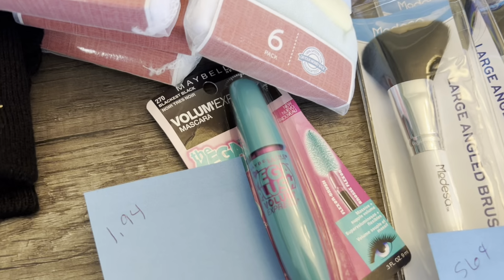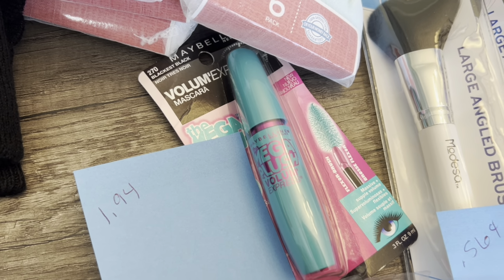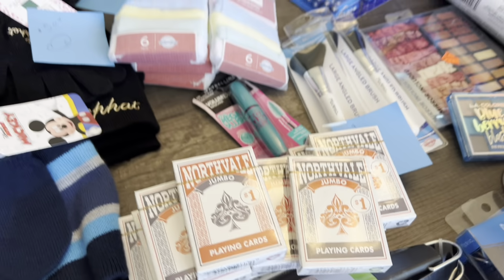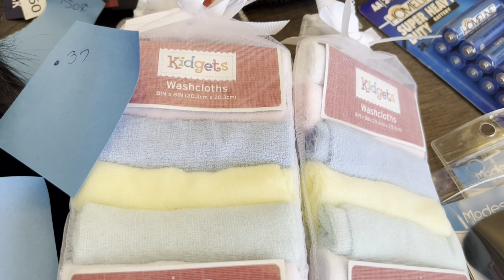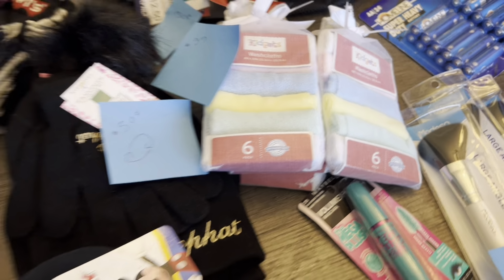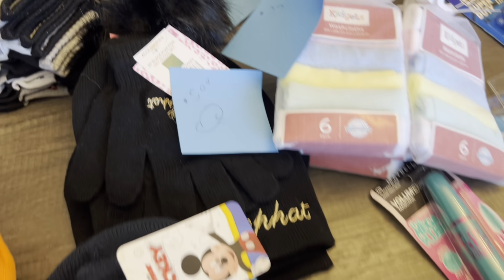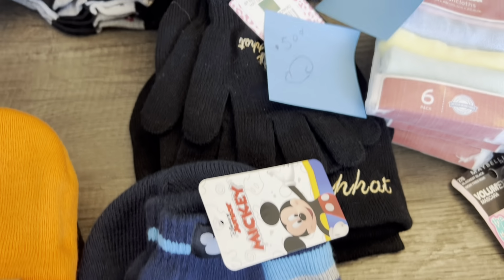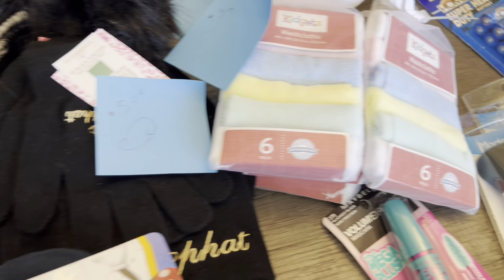I picked up one of these Maybelline mascara. They were $1.94. My daughter likes to use that one. The Kijit washcloths were 37 cents. The hat and glove sets, and also the Mickey hat and glove sets, they were 50 cents.